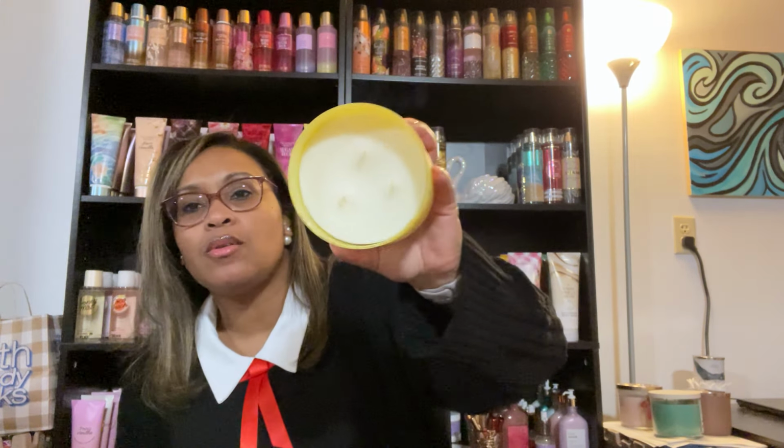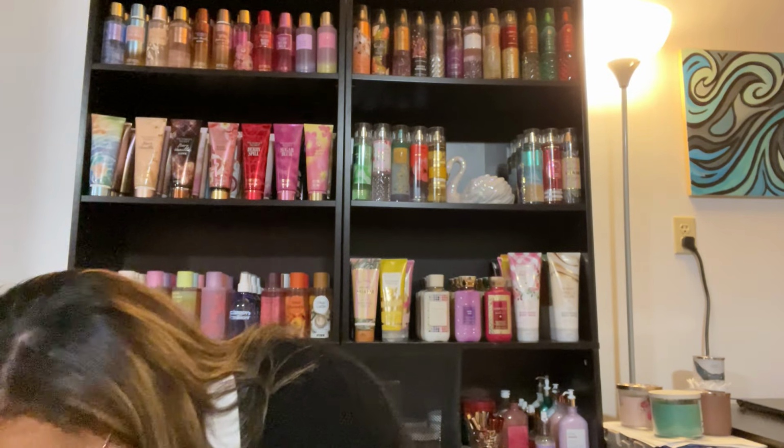Smells good. Oh yeah, it smells a lot like lemon. You know, the wicks and the wax, they look good. So far, all of these candles, the wicks and the wax look good because, you know, my last video, I was complaining of how my candles looked. Oh my God, this smells good. This is a good candle for the kitchen, definitely. So this is Sugar Lemon Zest. Yes, from White Barn.